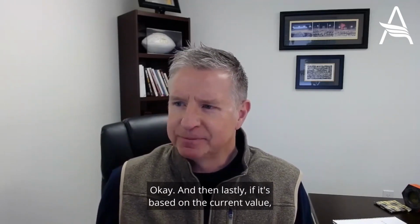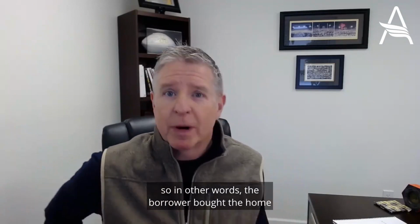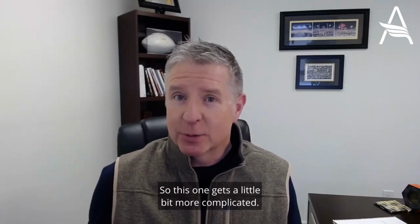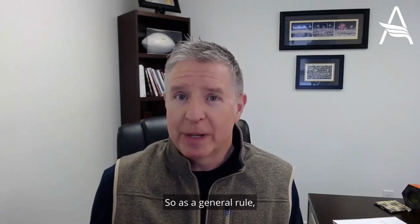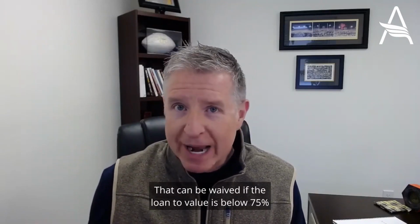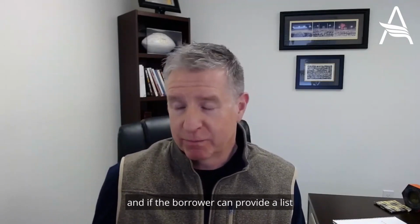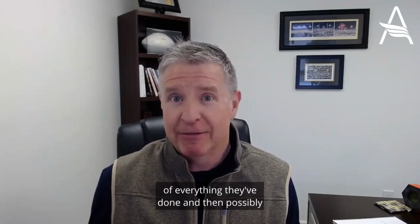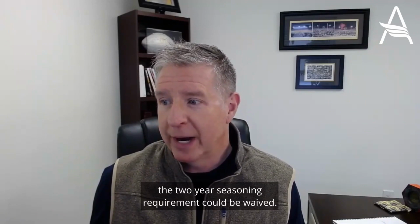And then lastly, if it's based on the current value, in other words, the borrower bought the home, and now we've had this appreciation, the value's much higher, and they think they're below 80%. This one gets a little bit more complicated. There is a 2-year seasoning requirement. As a general rule, the PMI has to stay on there for 2 years. That can be waived if the loan to value is below 75%, and if the borrower can provide a list of significant improvements that they've made. They do have to provide a list of everything they've done, and then possibly the 2-year seasoning requirement could be waived.